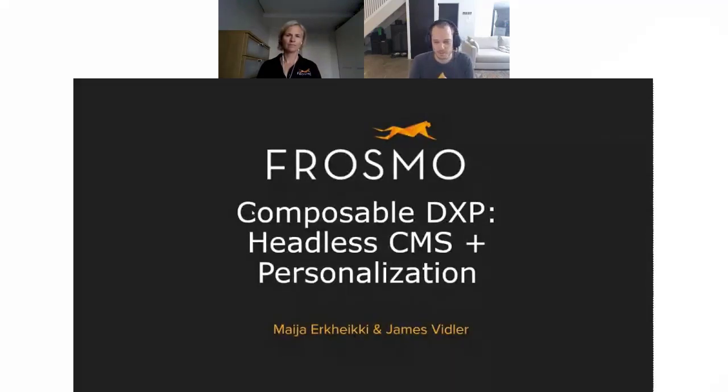But in the meantime, I am really excited to learn about Frosmo, which is a great product that I've just been learning about over the past couple of weeks. Today we're really going to be focusing on the idea of a composable DXP. So the idea there is being able to pick and choose the best-of-breed tools that are going to do what you need to do. And I'm very pleased and excited to have a guest here, Maija Erkheikki, which I hope I pronounced right.